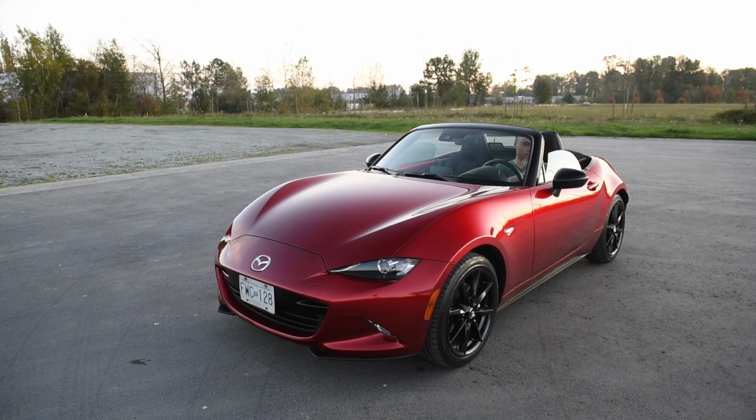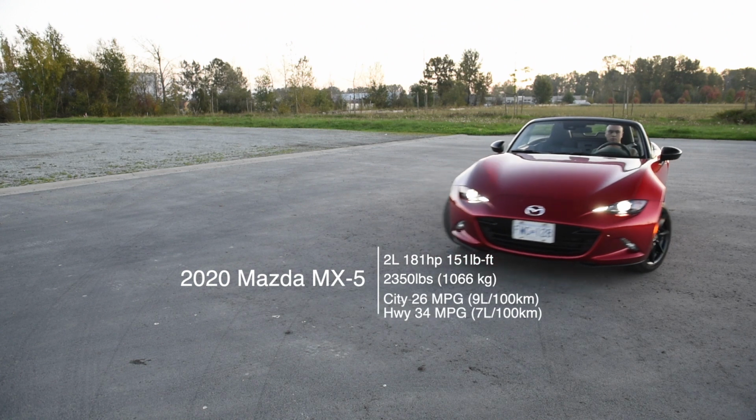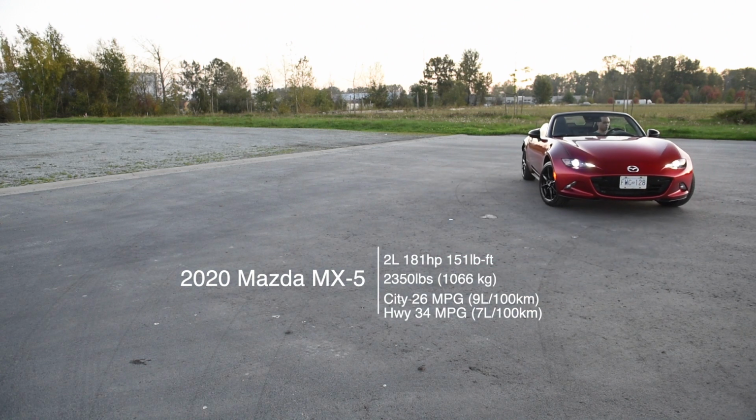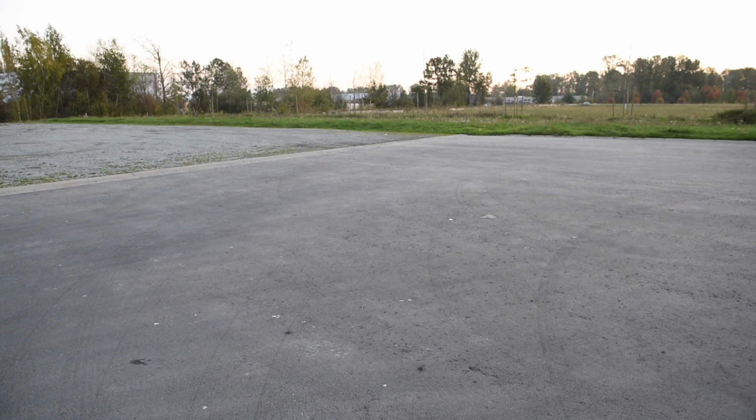And if you're in Canada like me, you'll understand that it's 9 liters per 100 kilometers in the city and 7 liters on the highway. That's amazing. What other sports car is gonna get you 9 liters in the city and 7 on the highway? There really aren't that many out there. And those fuel economy figures are definitely something you can hit. I've been driving around mostly in the city, and I'm averaging 7.7 right now. 7.7, and I'm having the time of my life.